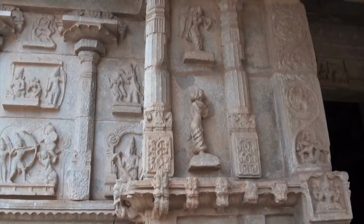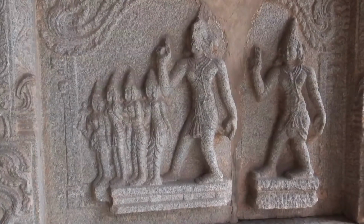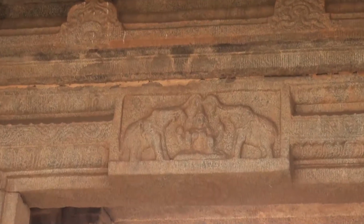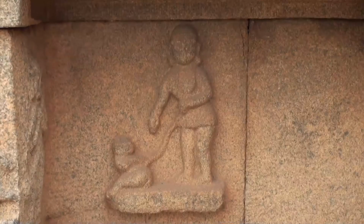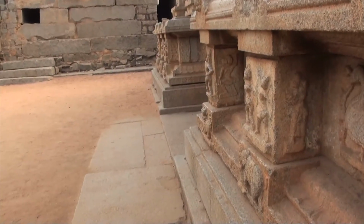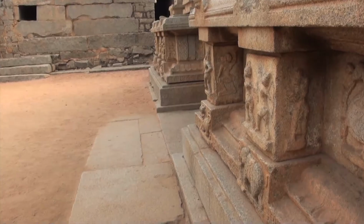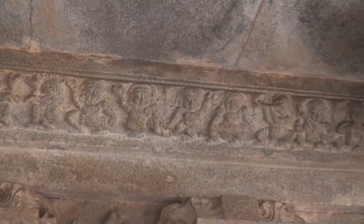It took nearly 2.5 hours for us to take a good view of this place and do the justice to these carvings. The temple's exterior walls are also beautified with a series of step carvings.